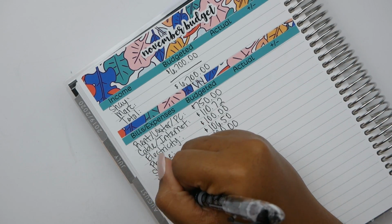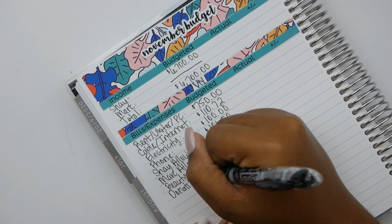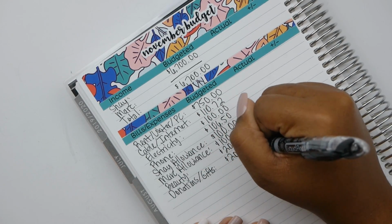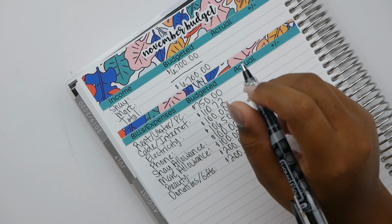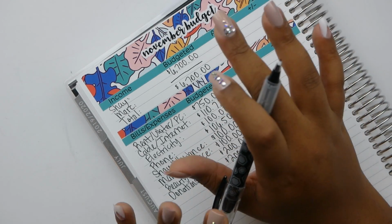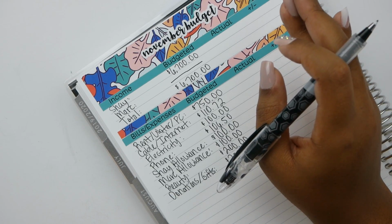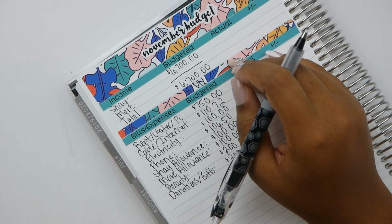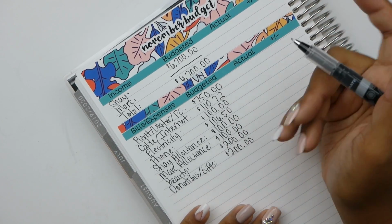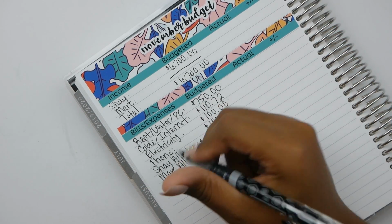The next one is donation/gifts. So I don't actually have a birthday in November anymore. But I realized that November is like Black Friday, and I may pick up a thing or two for like a Christmas gift. I'm not really huge on Christmas, but if I see something, because I'm bored out of fake shopping for Black Friday, by fake I mean I'm only going to a store or two, then I may pick up something. So that's why I'm budgeting $200 for donation/gifts. Also, I'm a pretty big donator, so there's that.